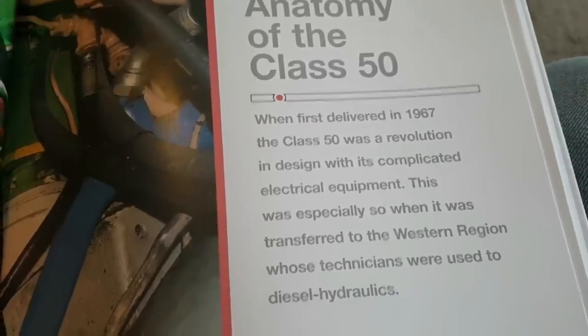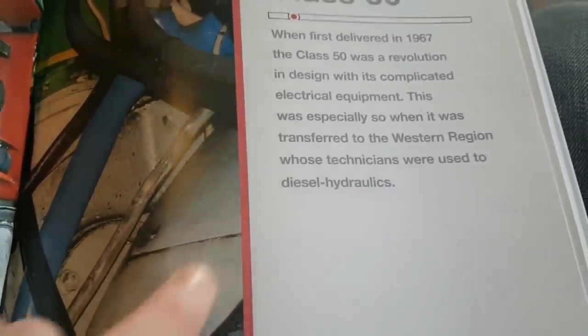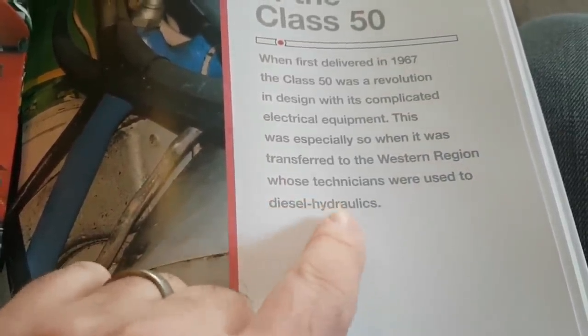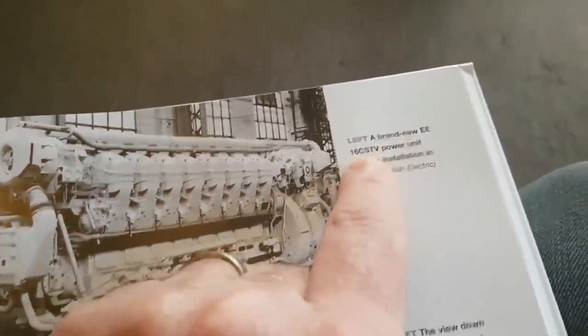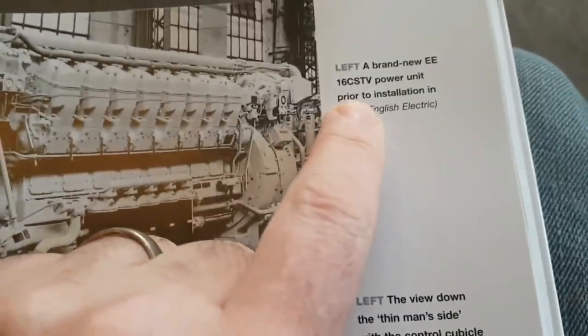Delivered in 1967. Blah, blah, blah. They are diesel hydraulics. The clue is in the name. It's a diesel engine. But what we're looking at here, which I've found, this is the brand new EE. There's your pentagrams. Just what? EE equals pentagrams? Really? Alright, so let me get this straight here.